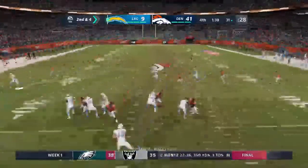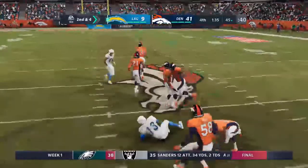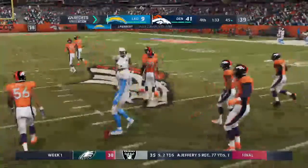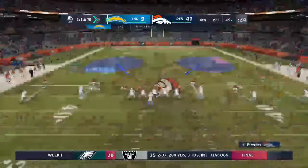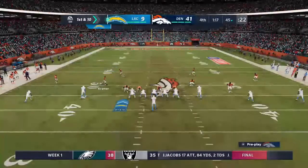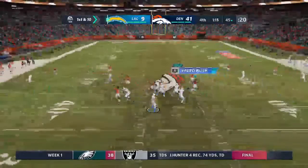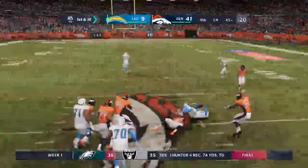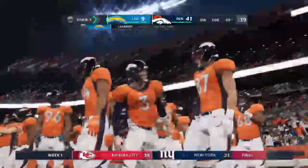From the gun, Herbert looking for Allen. He's got him on the slant, and he'll be tackled right on the chalk of the 45. Give him 14 on that one and a first down. First down, Los Angeles. On 1st and 10, Herbert. He's got Allen. A gain of 6 there on 1st.